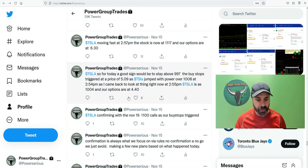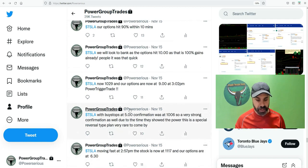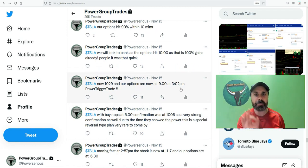I'll show you. So anyways, here it is. Tesla moving fast. At 2:47 p.m., options are now at 6:30. They're at 9, 302.05. PowerTriggerTrade, as you can see. Pause. Look with your eyes. All step by step. What did you do?